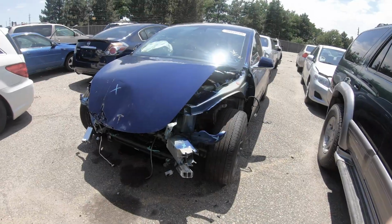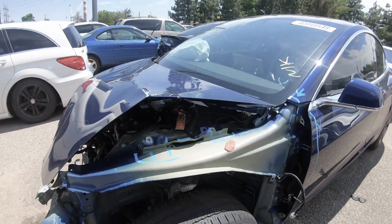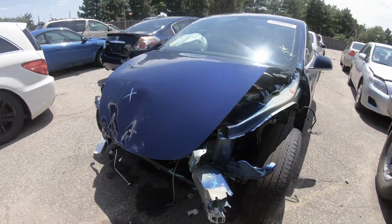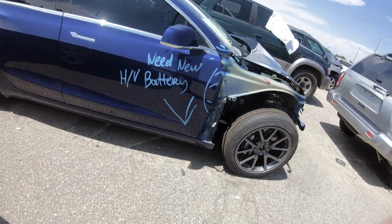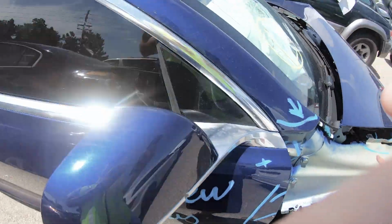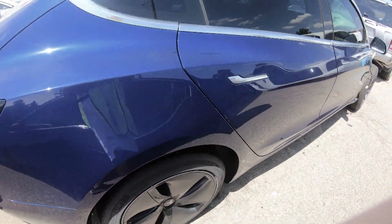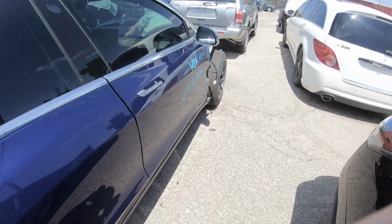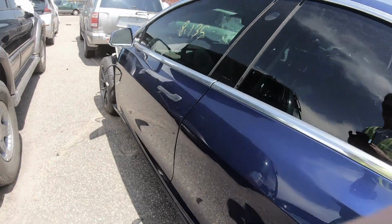So here's a Tesla. It's a front end damage. Windshield needs to be repaired, hood needs to be repaired, everything needs to be replaced, but the biggest part that needs to be replaced is the battery. I'm pretty sure maybe we can fix the battery. The airbag needs to be replaced too. The only problem is we will not be able to get updates for this Tesla. No upgrades, no nothing. It's locked inside.